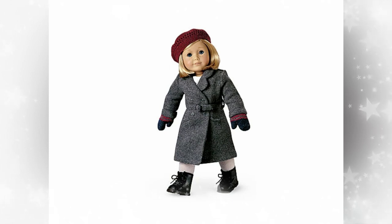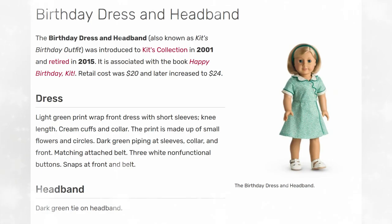I think it's adorable as well. I mean, you could even use the mittens for any of your dolls. And it's so cute because it has something to do with changes for Kit. It's on the cover of the book. I love the outfits when they're on covers of the book, and it's so cute. I wish they would do that again. Yeah, now they only do it for the meet outfits, which is so sad. But what are you going to do?